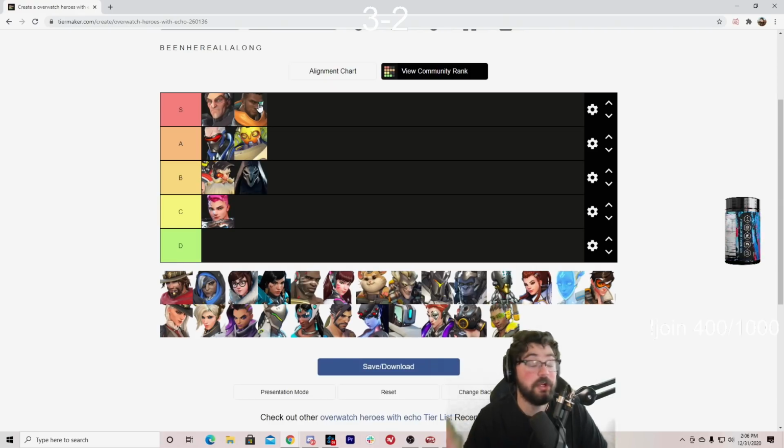Gonna put him in S tier. If you're a support player and you have not learned Baptiste on this patch, you need to. He is gonna be very, very good in the early part of 2021, but we'll see what Blizzard changes about his kit going forward. Either way, great character, fun to play. Would definitely recommend learning him. Just not fun to play against, unfortunately.